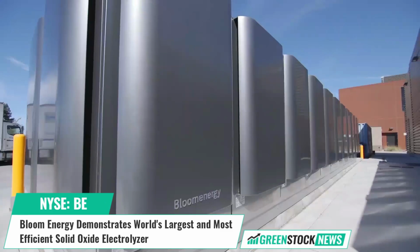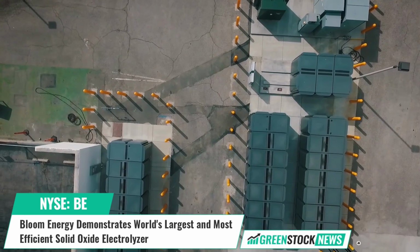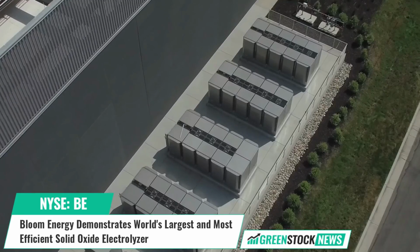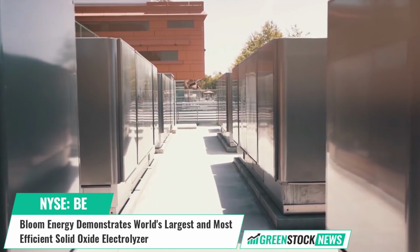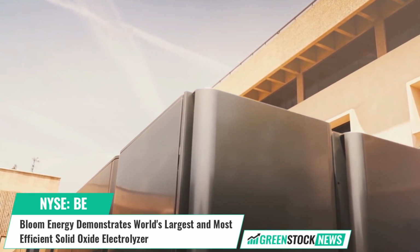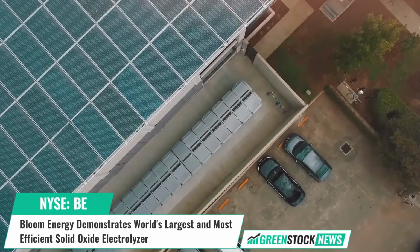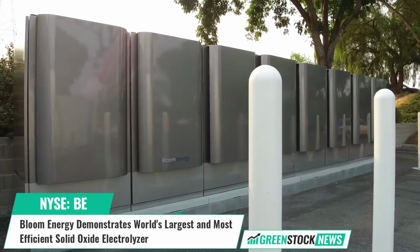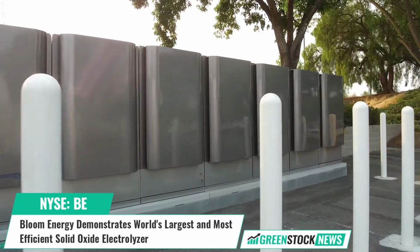Dr. Ravi Prasher, Chief Technology Officer of Bloom Energy, stated, "With Bloom's high-efficiency, high-temperature solid oxide electrolyzers, we are one step closer to a decarbonized future powered by low-cost clean hydrogen." Bloom's leading solid oxide platform for distributed generation of electricity and hydrogen is changing the future of energy, delivering lower carbon energy today and a net zero future.